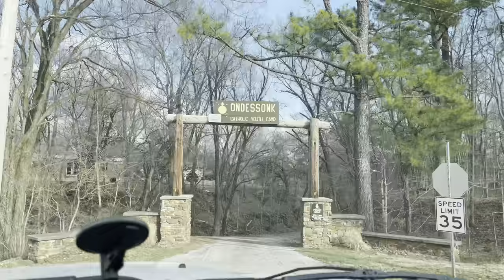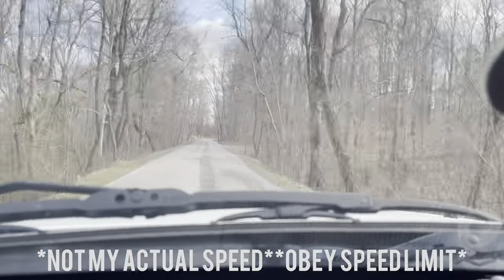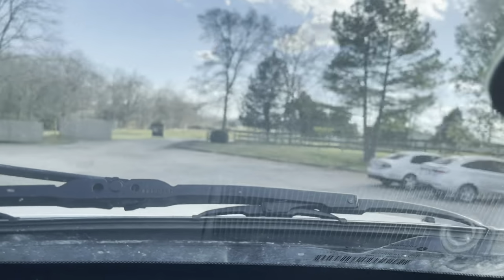Whenever I come to Cedar Falls, it's always a two-step process. First thing I do, I always go down and I sign in and leave a donation. It's suggested that you leave a donation, but it is a small price to pay for the beauty that you get to see out here.